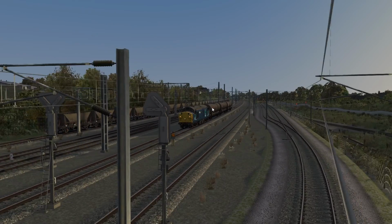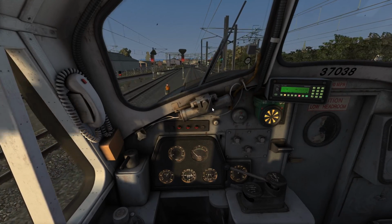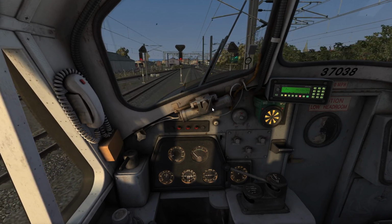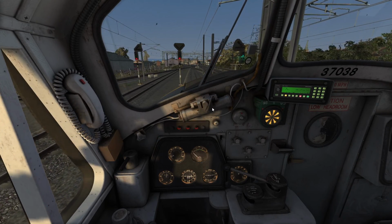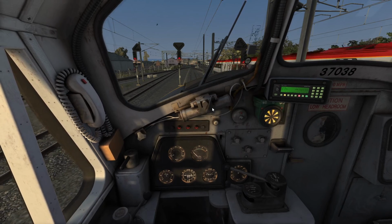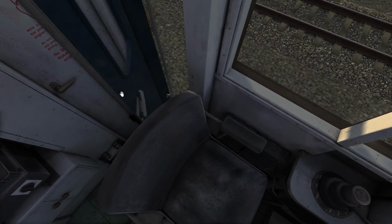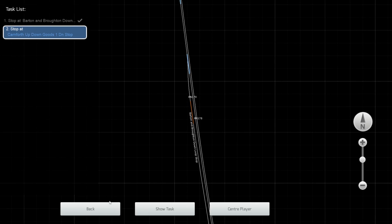But yeah, train coming. What I'll do is just put a bit of brake on, so we just draw to a stand here. I'm going to blow that up, do that, do that, do that, and we can hop out. So, wrong button.